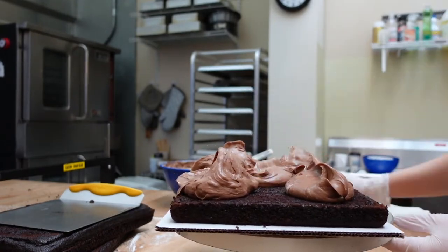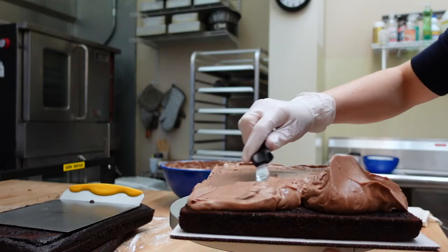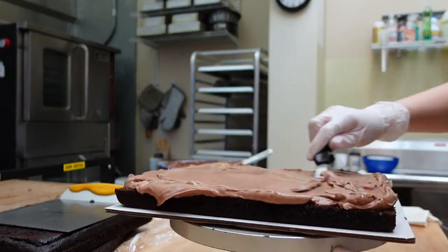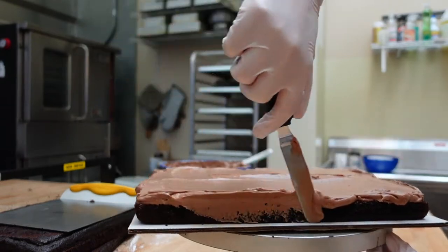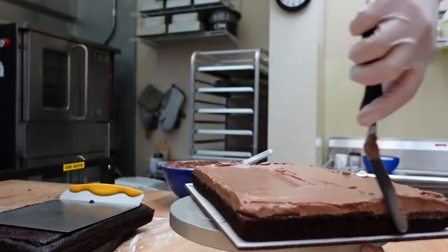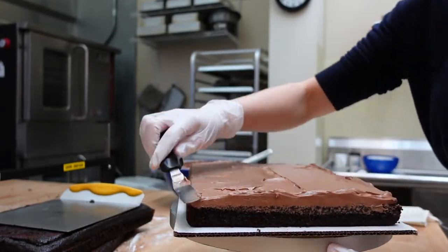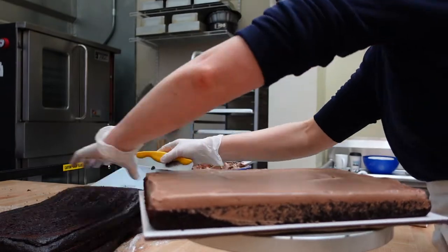I'm just a fan. And I'm going to be layering up this dark chocolate cake with our chocolate fudge frosting, which you saw earlier in the mixer bowl. And building 4 layers of cake and 3 layers of delicious chocolate frosting. And I'm just going to let you enjoy the process.